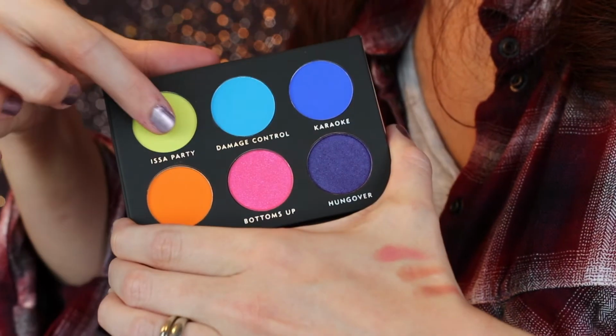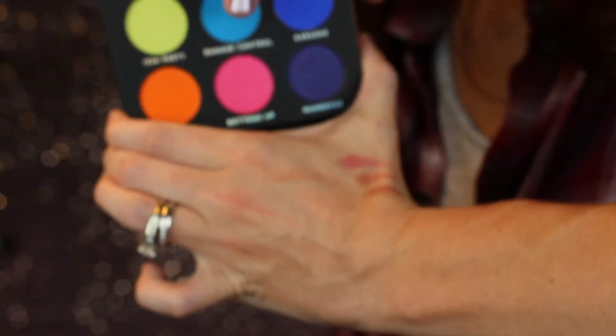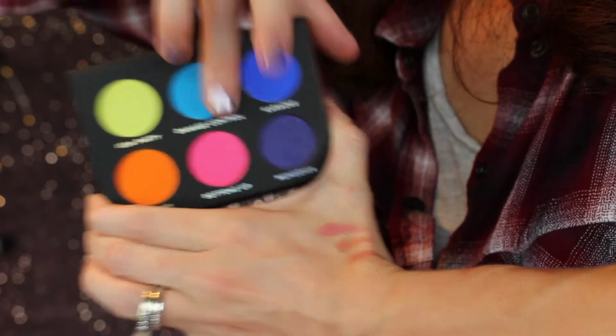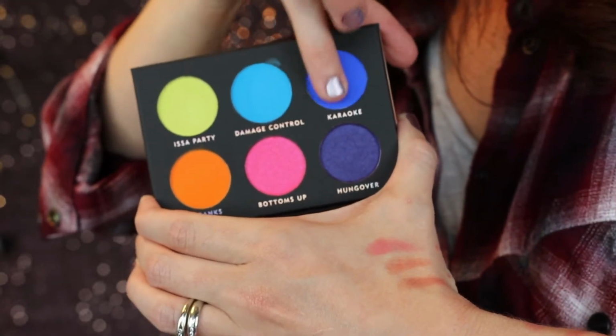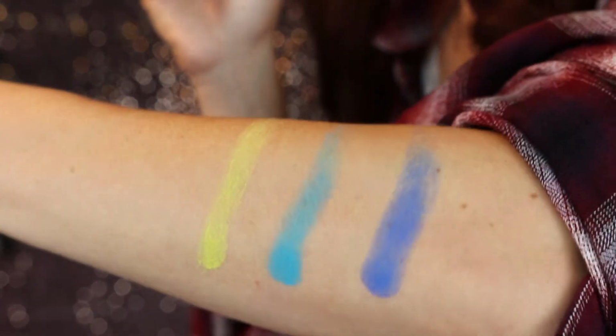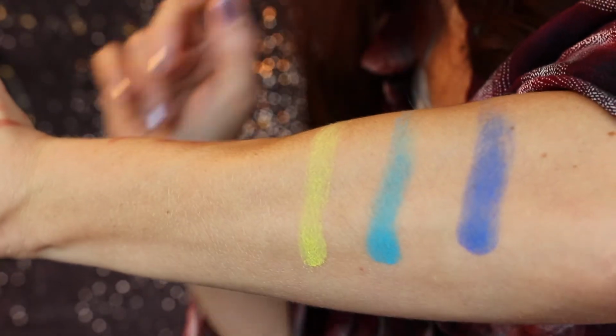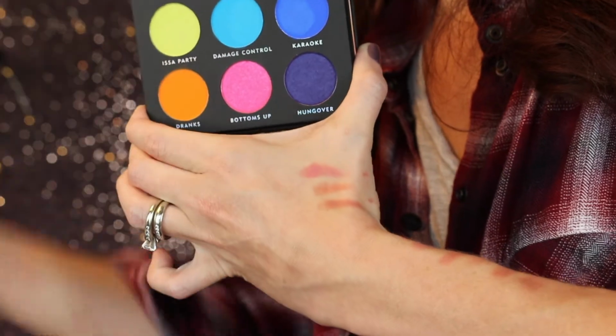All right, so this one here is Issa Party. They're really soft. Okay, all right, not too shabby. And then this one here is Damage Control. The pigment's not bad, right? I mean, it's not terrible. And then here is Karaoke. Okay, okay. I mean, they're not as bright as I thought, which isn't a bad thing, because these are very bright colors, right? If they looked like this on your eyes, as bright, it would almost be too much. You know, when would you wear that?